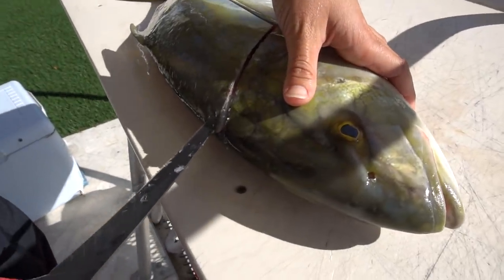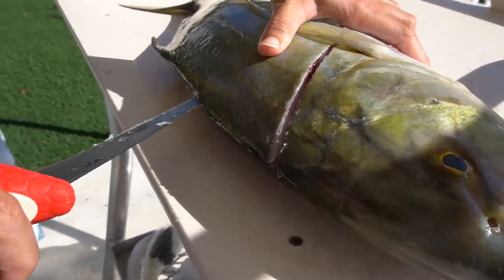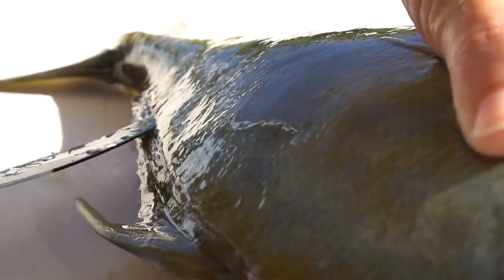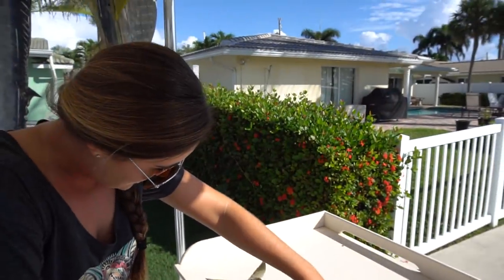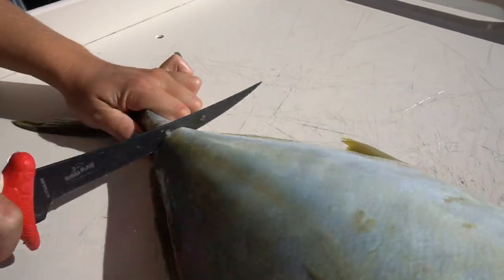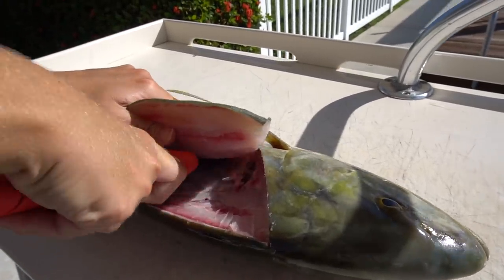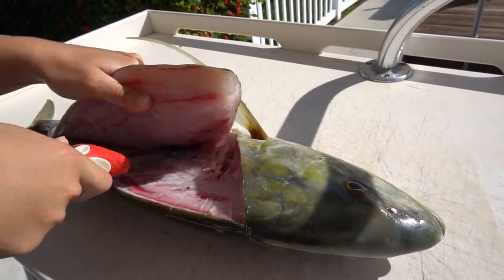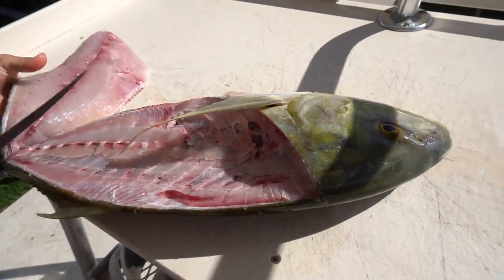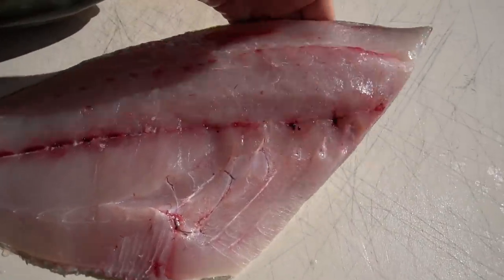So I made that first cut by the head, and now I'm gonna go down its back. This is the biggest yellow jack I've seen out here, but when we were in the Bahamas, I seen some giant yellow jack swimming by when we were diving. Just gotta get over this rib cage. To the other side. Beautiful. Not too bad. There, look at that fillet.